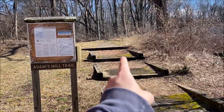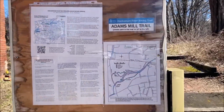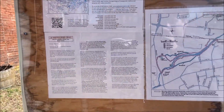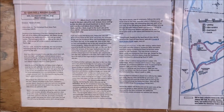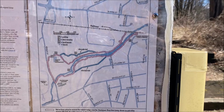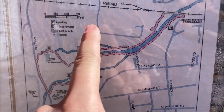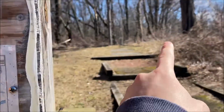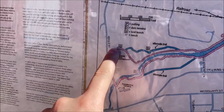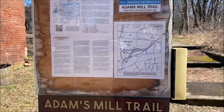So this is the Adams Mill Trail that I've been taking. And feel free to pause if you want, but there's some pretty fascinating information. This is a lot of the Adams Mill history, as well as the history of the dams that we saw today. A little bit of a map right here. This is actually the hydropower plant we saw. This was the very first abandoned dam we saw. And then this was the one we just saw right there. That one right there is this one. So 3 total abandoned dam remnants. Pretty cool. Oh, and the last thing, I actually forgot to mention this.